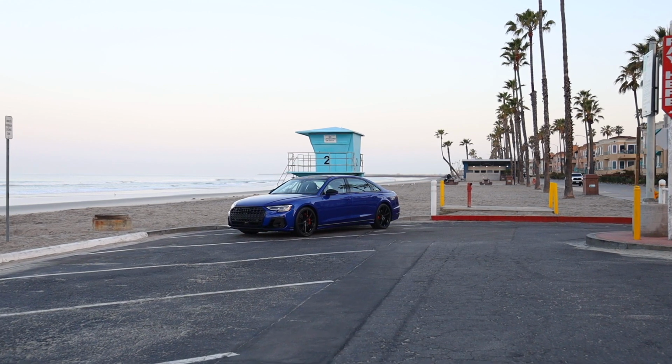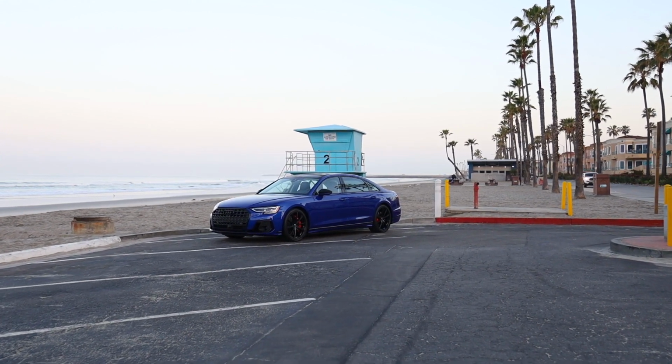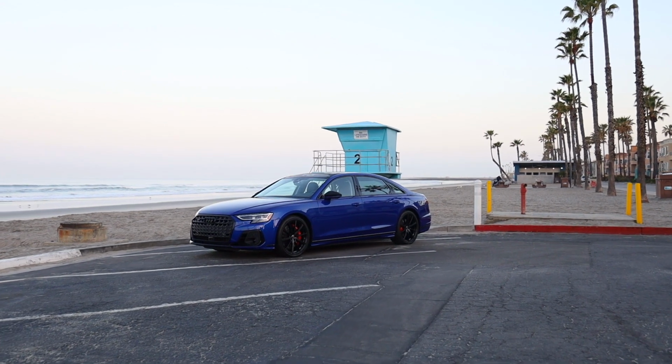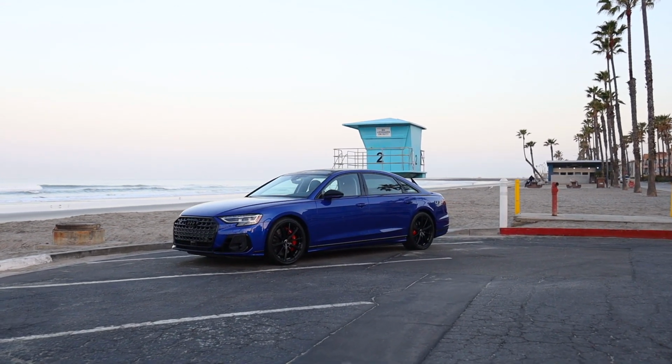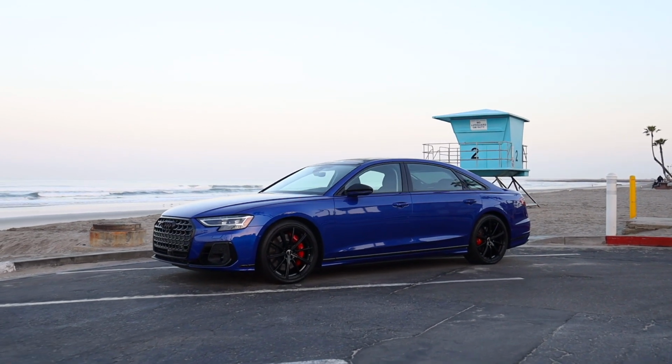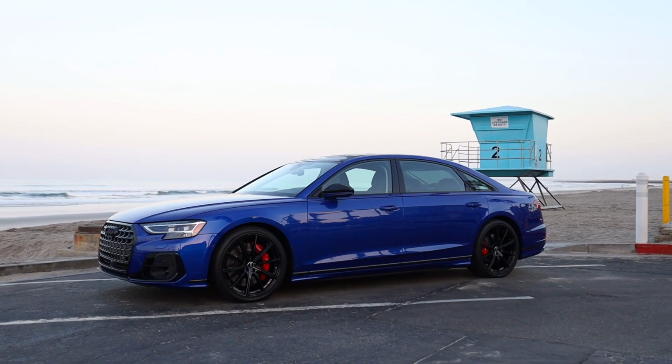And if you want the V8, this 4.0 liter, 563 horsepower, 590 foot-pounds of max torque engine that you're going to see in the RS 6 and 7 as well, you've got to step up here to the S8. There's also, as far as I'm aware, no long option for the A8 here in North America, although you can still get those different executive packages.